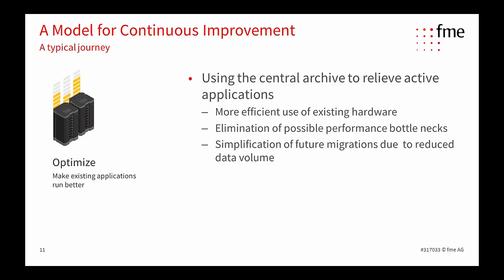And also simplification of future migrations. So if you have X amount of terabytes in your active system and you're able to archive, let's say, half or a large sum of it, when you start to upgrade that application environment, with patching and updates, because it's a living system, having that system lean has a benefit for those updates, upgrades, and patching. So there are some side benefits in addition to just pure cost.